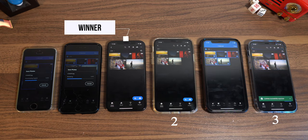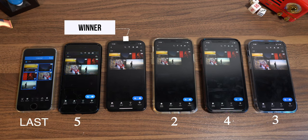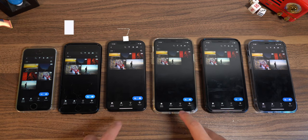Strangely enough, the iPhone X is the first one to get done, followed by the XR, then the iPhone 12 Pro, then the iPhone 11. It seems like we're just jumping all over the place in terms of who's first, and then shortly followed by the iPhone 7, and lastly, the iPhone SE. Very interesting set of results, if you ask me. Let's go ahead and move on to the next one.